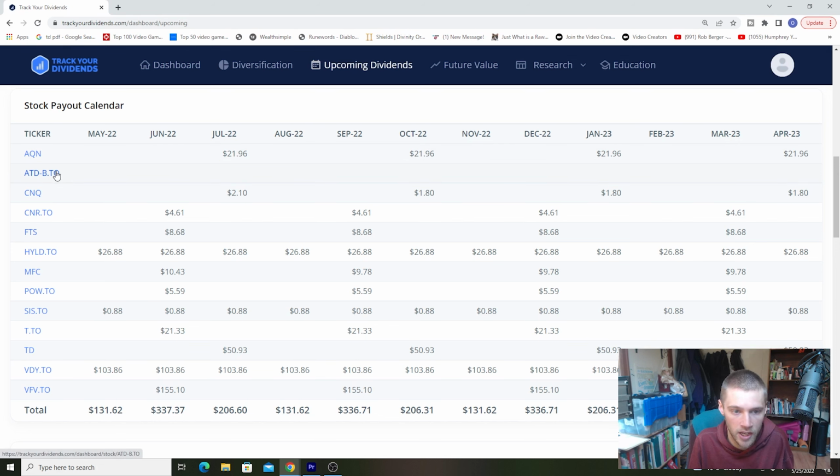We have ATD, which isn't reported in here. It's probably because I have the wrong stock ticker here. In case you guys don't know, they did take their split stocks and put them together. So that is one thing I'm going to have to update in the future. That's why that's not reporting, but there is a dividend from ATD.